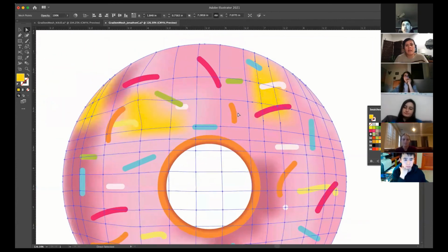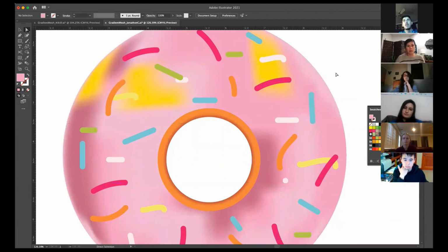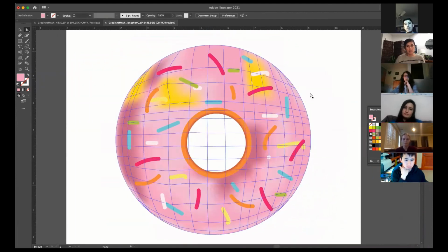Yeah, I've never done it that way, but that would be a lot faster if you were trying to colorize a whole section, because the gradient mesh automatically adds this grid, this mesh, which is geometrical, and it fills the whole space. So instead of having to go point by point, you could block off a real big section to fill with a different color. So that does make sense. Okay. So direct select tool, yeah, you're welcome.